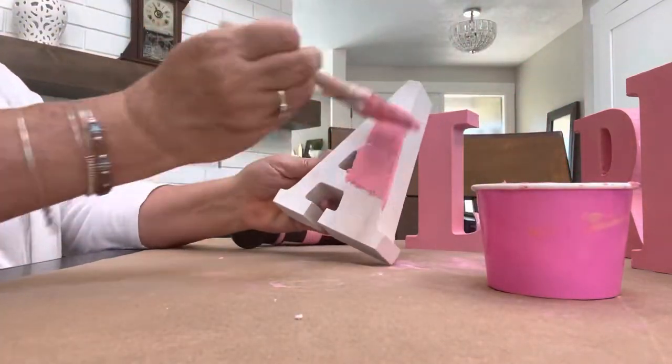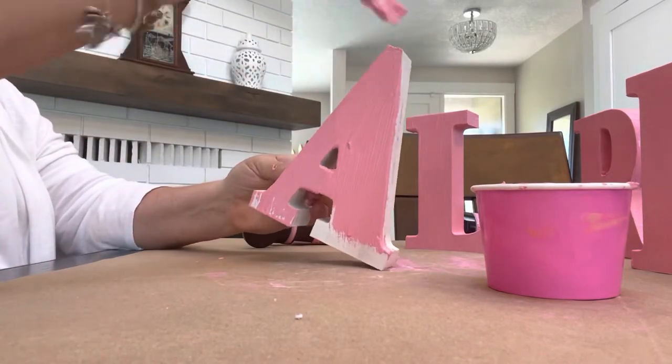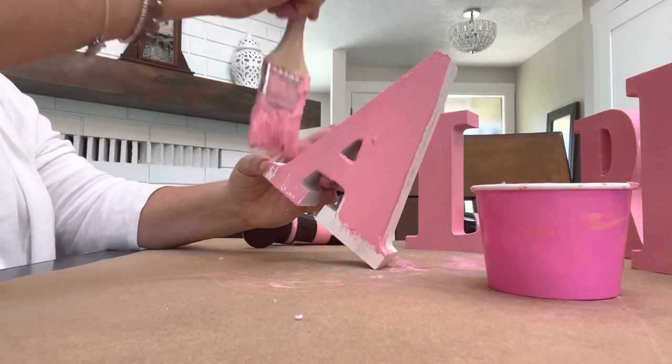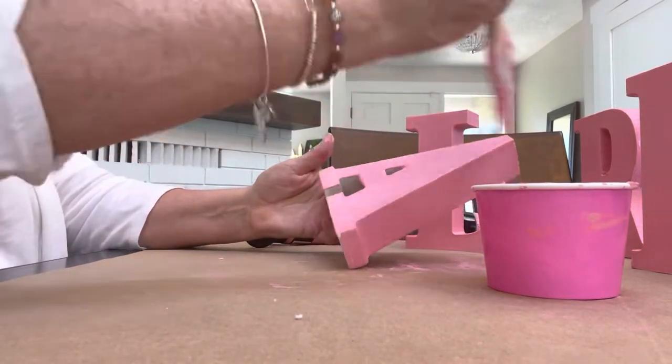I'm going to be so happy when I get my craft room finished. I'm going to work on it as soon as the baby shower is over. It'll be so nice not to be working in my dining room, doing projects on my dining room table.